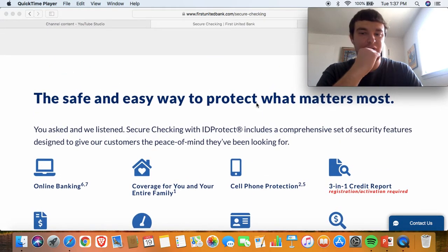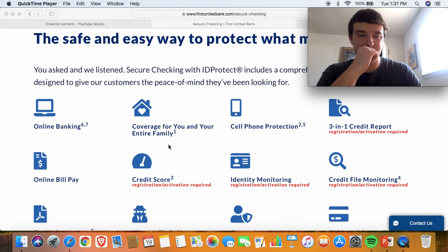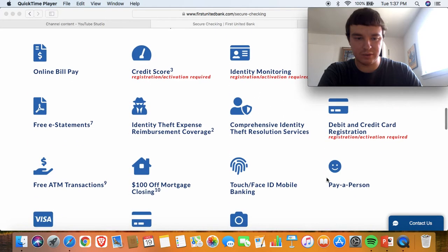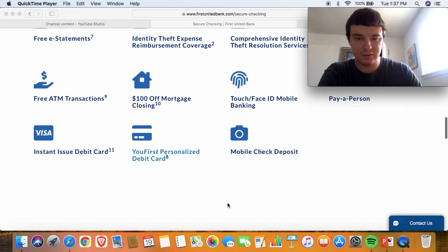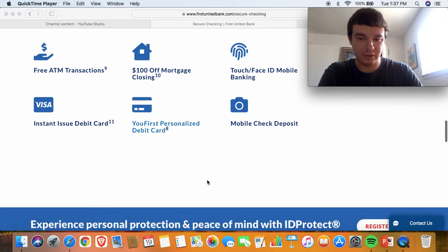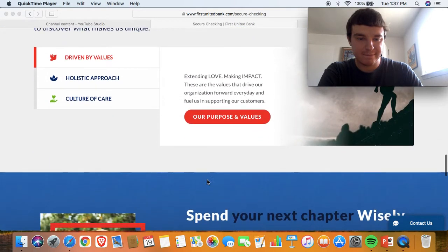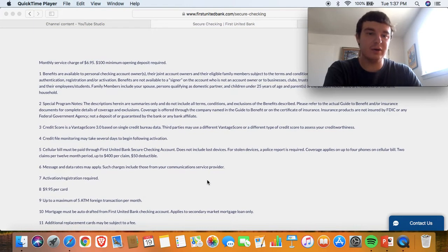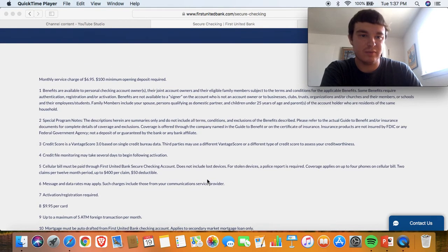Okay, and this is all the things that this account offers. We've already gone over most of this stuff. Mobile check deposit. This bank does allow mobile check deposit, so that's a nice thing. That's pretty handy. Okay, let's see, down to 5, fine print. Okay, we have found the fine print.